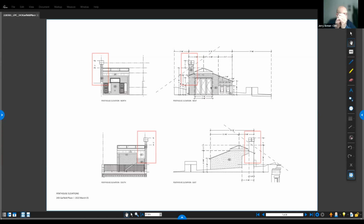Very simply, I'm going to recommend approval of the addition of the chimney at 243 Garfield Place, coming out of the addition that already has been approved by Landmarks. Editorial, which is not part of the motion, I think this should have been discussed at our level when the addition was first approved, but that's a whole other story. But basically, the motion is to recommend as approved, as presented.